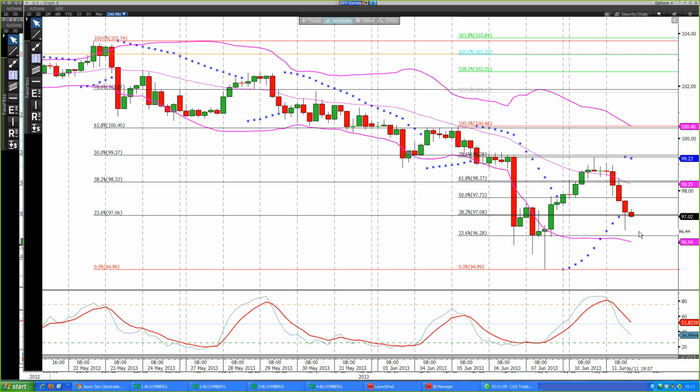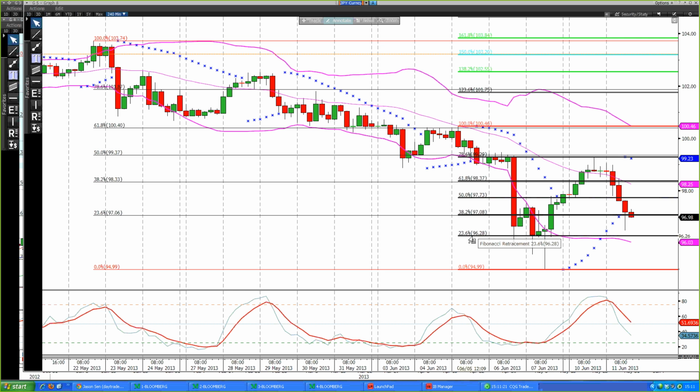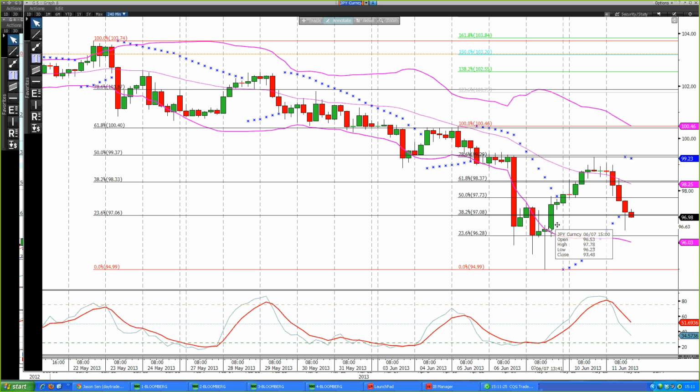But the daily chart, sorry, the 4-hour chart is also quite negative. So really, we're probably going to struggle around this 97.00 area, and I would reckon the chances are we come off again, test the low of this previous 4-hour candle, 96.47. We know that's the low of the day. We also know that that's the 100-day moving average line.